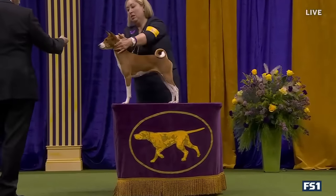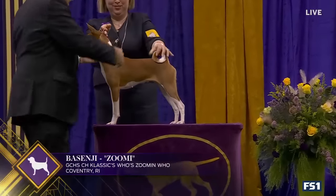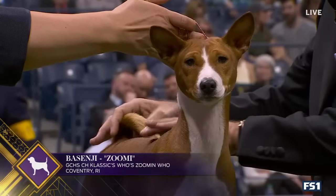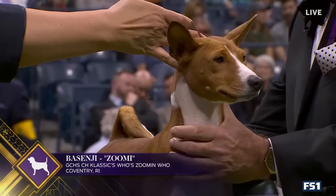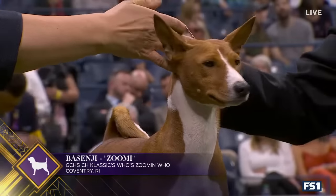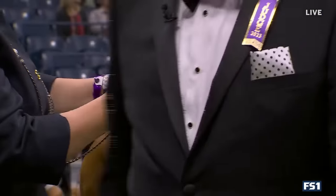The Basenji is an ancient African hunting dog. He's only been found outside his native Africa since 1930. While known as a barkless dog, he is not mute. Fanciers find his chortles and yodels charming. The Basenji is intelligent and strong-willed with a mischievous sense of humor and requires an owner who shares those traits. This is Basenji, number 8.